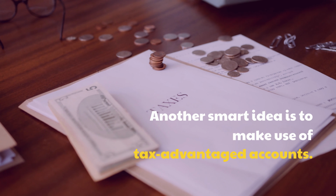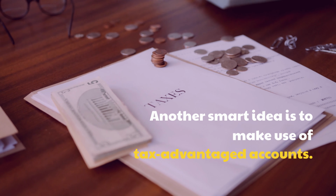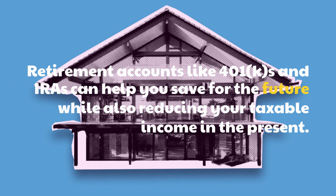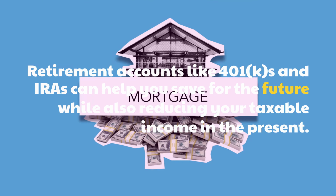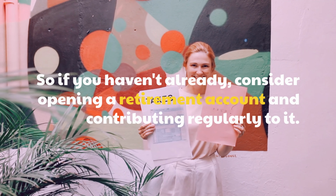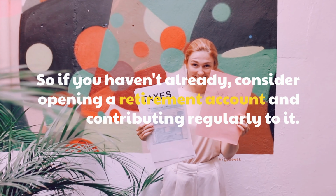Another smart idea is to make use of tax-advantaged accounts. Retirement accounts like 401ks and IRAs can help you save for the future while also reducing your taxable income in the present. So if you haven't already, consider opening a retirement account and contributing regularly to it.